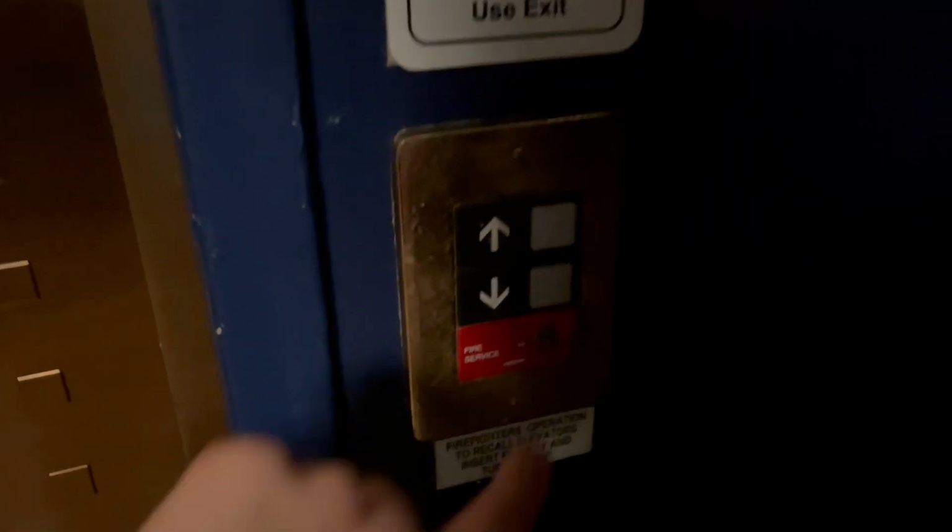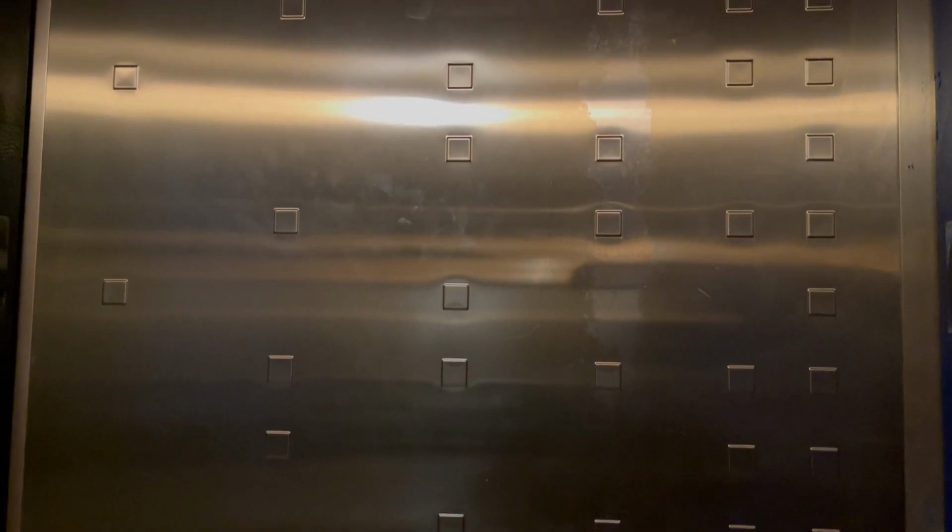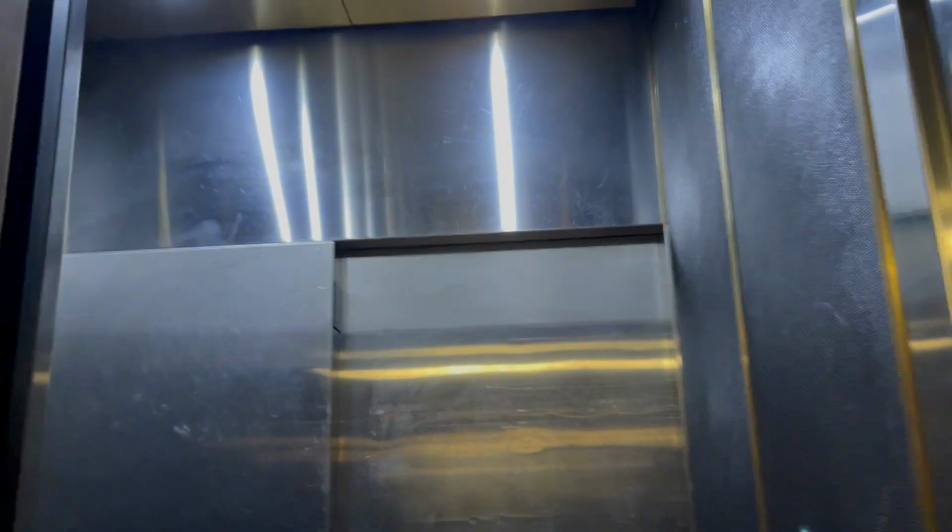Here we come to the mezzanine elevator at the Hotel Icon in downtown Houston, Texas. This is an Otis Series 1. Newer Series 1. I don't know what year this was installed, and there is music in the lobby, so anyways, thankfully the elevator's here, so I don't have to worry about talking over the music.